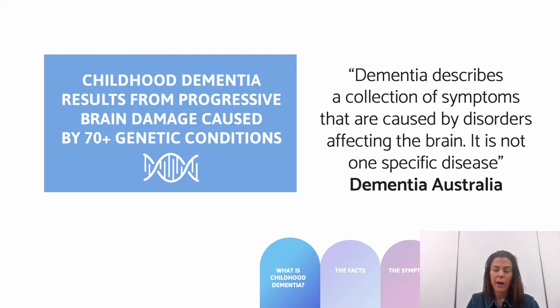To look in more detail at what dementia is, this is the definition from Dementia Australia, who have recently recognised childhood dementia as a type of dementia affecting Australians. Dementia describes a collection of symptoms that are caused by disorders affecting the brain. It is not one specific disease. So again, we're looking at childhood dementia as an umbrella term focused on the presentation of symptoms for children rather than the biological basis of disease, enabling us to get a whole different scale of economy and draw attention to this little known set of conditions.